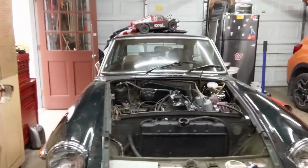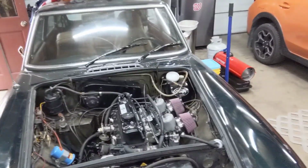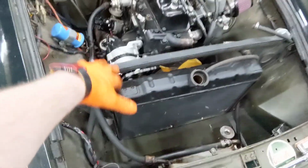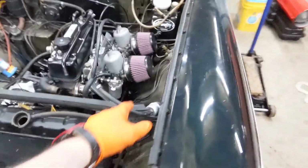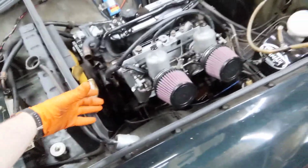I've done a few things, nothing too crazy. I went ahead and pulled the hood off, which makes it so much easier to work on the engine. You'll notice a couple of things are shinier and cleaner. I replaced the alternator, I've got new air cleaners on there, and I got rid of the Cooper cans, which are up on the shelf over there. It's a pain in the butt to try to adjust the carburetors with those big giant cans on.